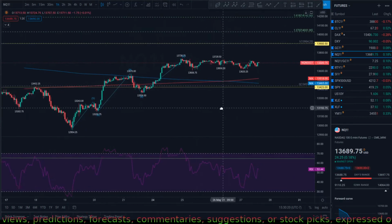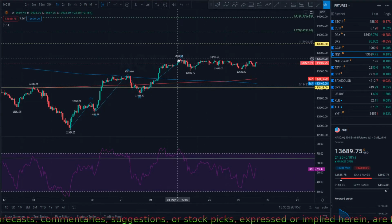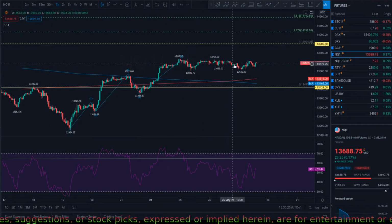So this is the tech sector, and right now it's doing like a flat correction. So it's just moving sideways right here.